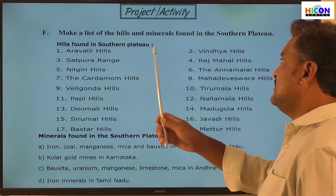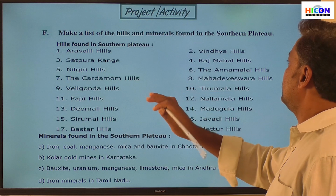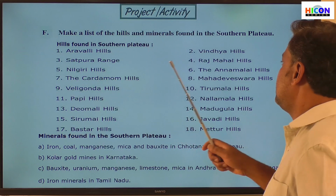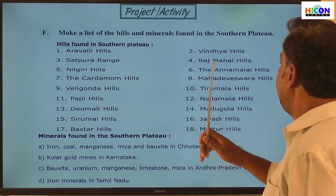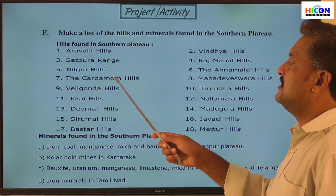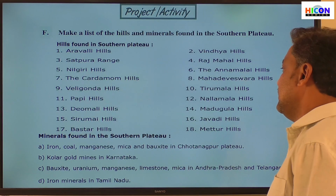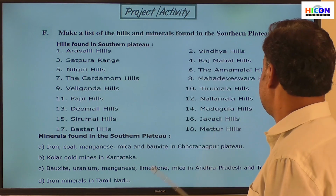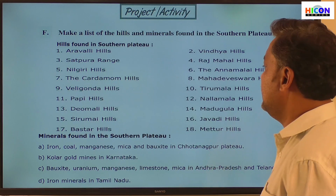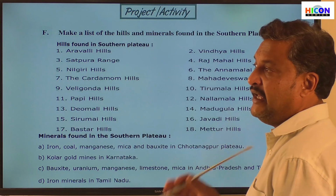The hills we find in the southern plateau are the Aravalli Hills, the Vindhya Hills, the Satpura Range, Rajmahal Hills, Nilgiri Hills, Annamalai Hills, Cardamom Hills, Mahadeveswara Hills, Veligonda Hills, Tirumala Hills, Papi Hills, Nallavala Hills, Domali Hills, Madugula Hills, Sirumai Hills, Javadi Hills, Bastar Hills, Mettur Hills. How many are there? 18 hills are there.